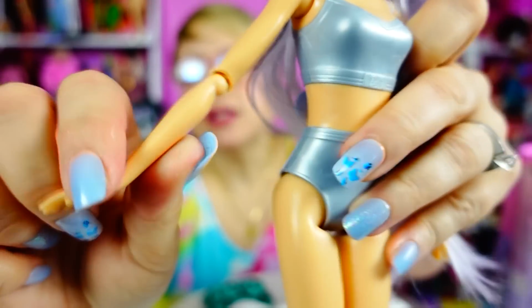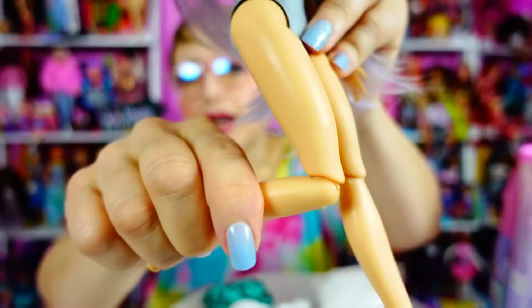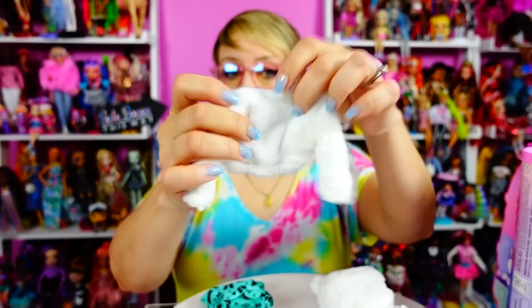And so you'll see she's articulated at the elbows and at the shoulder and then at the knees. She's not articulated at the waist or hands, but her head is articulated. So if you like to do doll photography, she's pretty darn poseable, I gotta say. So let me lay her down here. And so you end up with these pieces. I'm gonna show you what this does at the end.